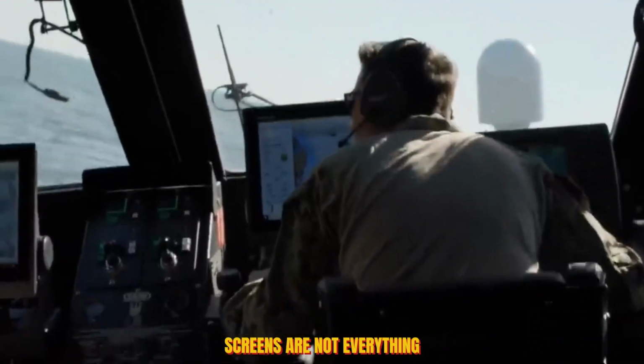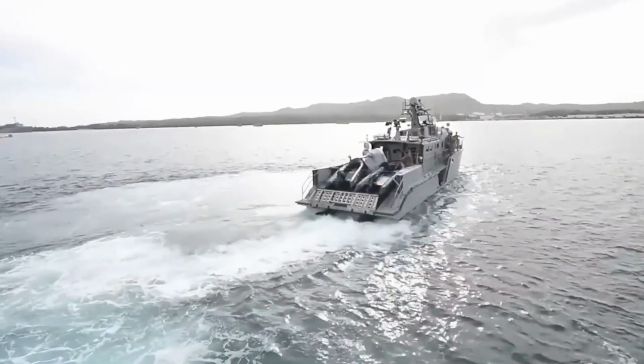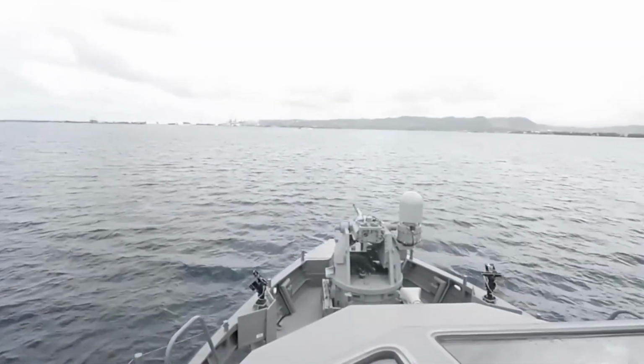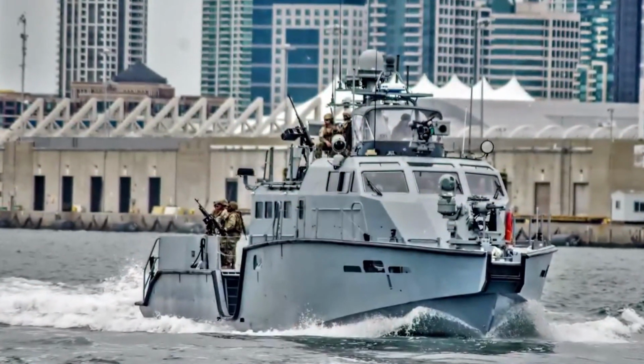But screens are not everything. Under the floor, two huge diesel engines wait to start. And when they start, the whole boat feels like a missile on water. What happens when 2,000 horsepower wakes up? How fast can an 85-foot boat really go? The engine room is about to show you.